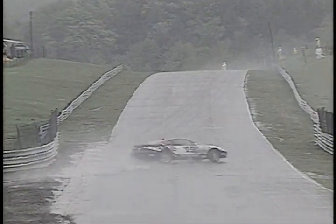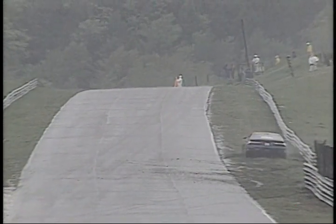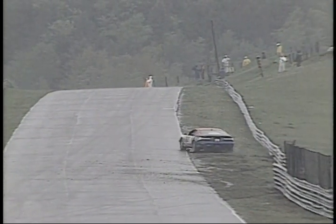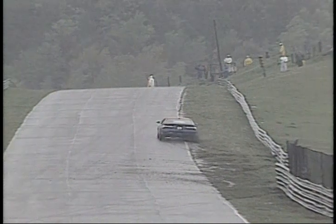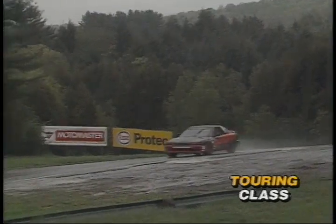Adam looks like he's out of control. Oh, and there goes Adam head on into the Armco. He does lose some traction. Bill Adam spins all the way around. He keeps going, though. And as a matter of fact, enough traction to get out of the mud and back onto the track. Now let's update touring.